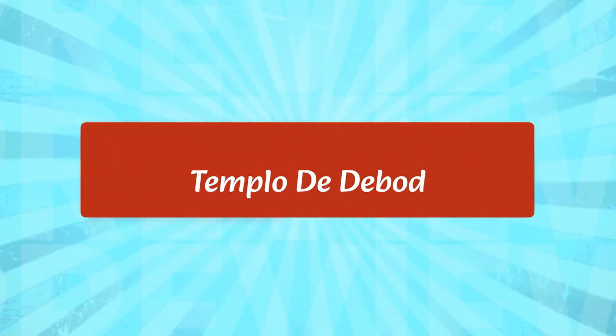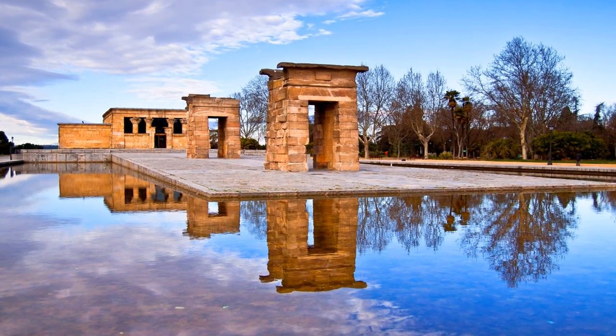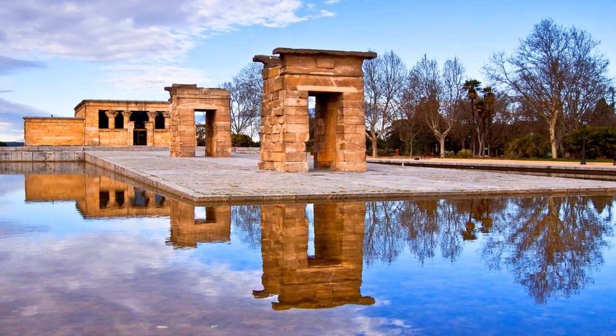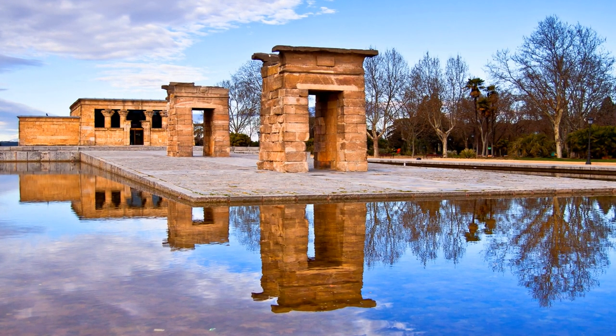The Templo de Debod is an ancient Egyptian temple that was gifted to Spain in 1968. The temple is a stunning example of ancient Egyptian architecture and is a great spot to explore the city's history.